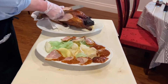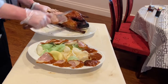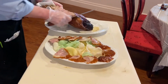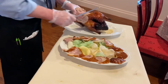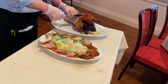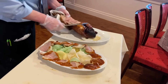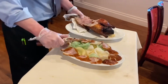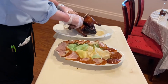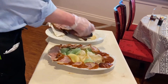This is the Peking duck. And again, there are not many restaurants that serve it. So it's a very special thing. We've had that in the past, but we're having dim sum today. So usually it is served with steamed pancakes and with hoisin sauce and sliced scallions.